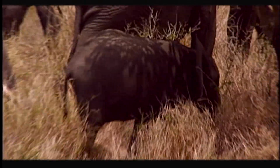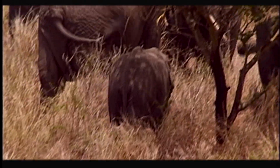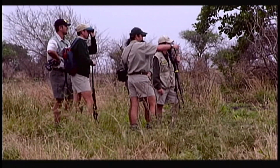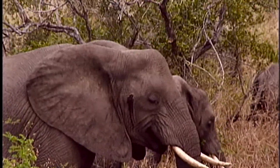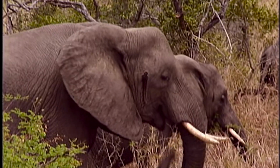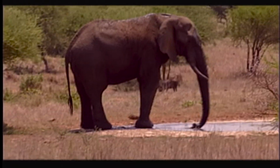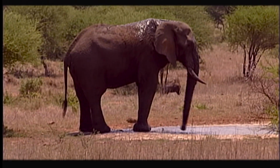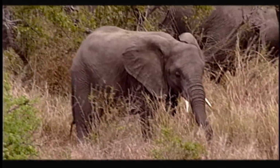A little baby. Never noticed him. But there you can see a bull that's in musth. So he joined up. You see that this one? Oh yeah, you see his leaking. You see that liquid gland going down. Aren't they a fascinating creature? Absolutely.